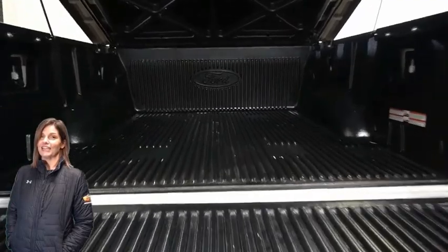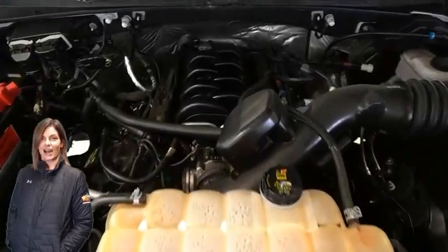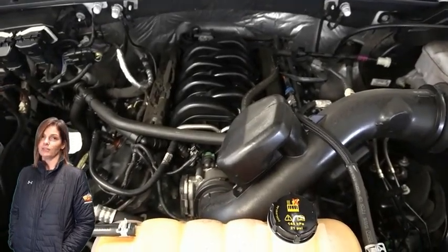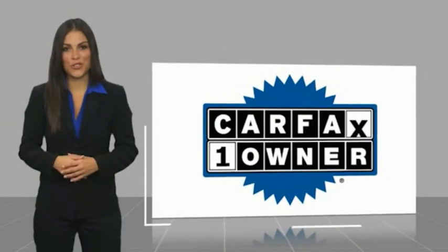For additional details or to schedule a test drive, visit us at marinocjd.com, stock number 5170A. This is a one-owner vehicle with a CARFAX Vehicle History Report.